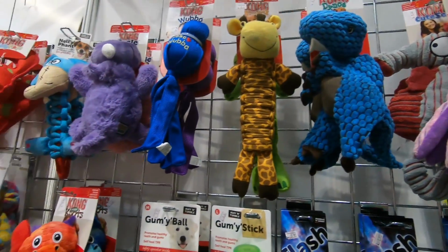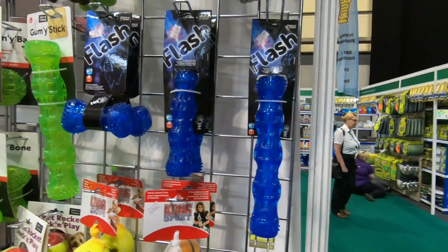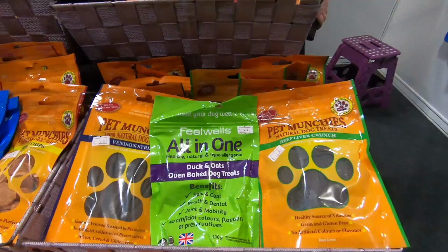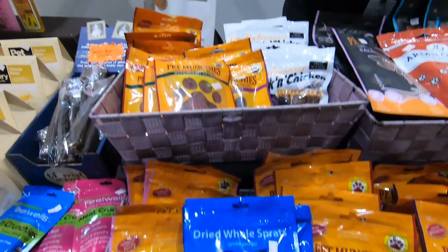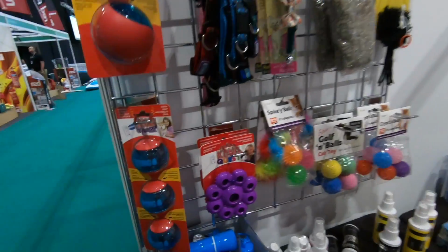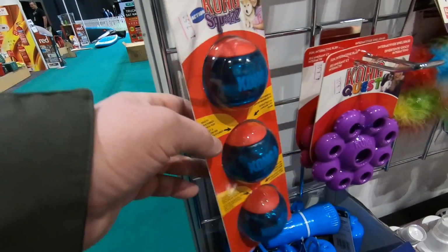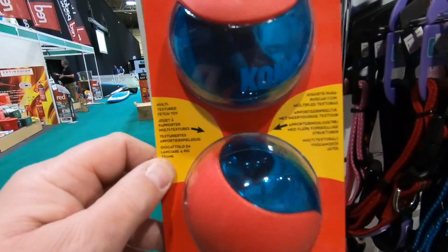All the Kong range again. The flashy things. All the treats. All the healthy treats and the sprats. Lactidin. Very popular. And the Kong balls, the Kong squeeze balls. These ones here. New. They look good, don't they? Bigger one there, isn't it?